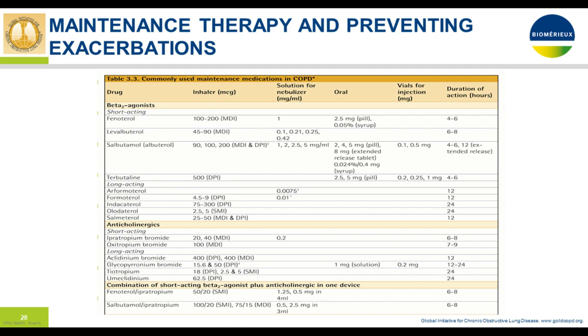And oxygen therapy in those patients who desaturate at night or with exertion is very important to help reduce the progression of disease. And in the very severe patients who have severe nocturnal desaturation and hypercarbia, retention of CO2, non-invasive positive pressure ventilation has been shown to improve outcomes.